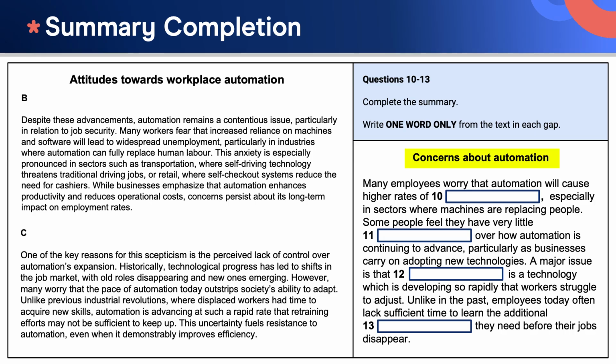The title is Concerns About Automation, and the first gap appears in the first sentence, which reads, many employees worry that automation will cause higher rates of blank, especially in sectors where machines are replacing people. So this sentence is about work and concerns people have about losing their jobs. Look at this sentence in the passage in paragraph B. It says, many workers fear that increased reliance on machines and software will lead to widespread unemployment, particularly in industries where automation can fully replace human labor. The information is the same as what's in the summary.